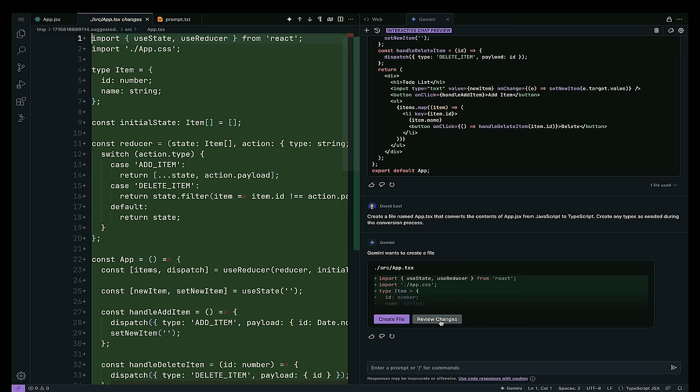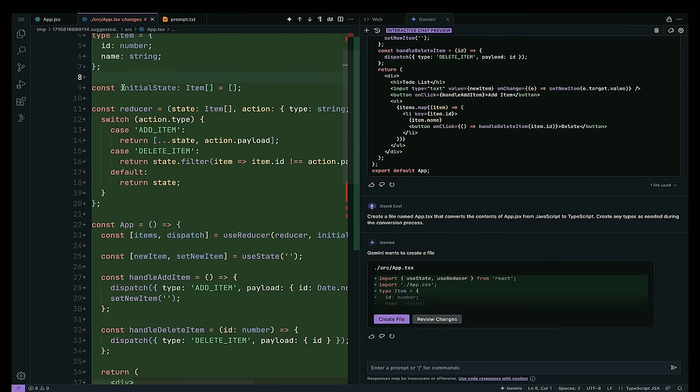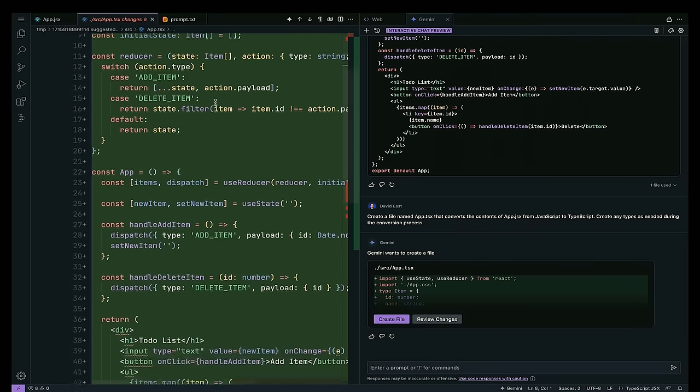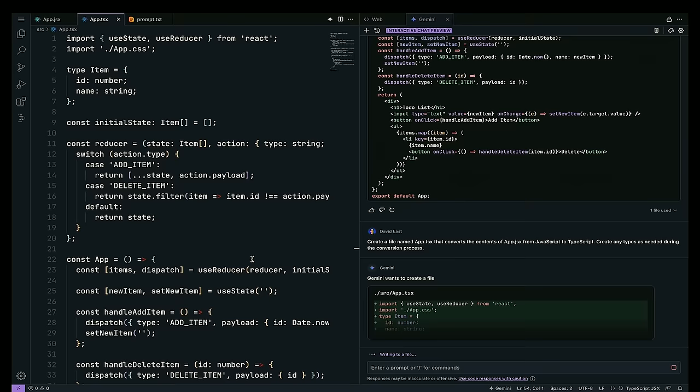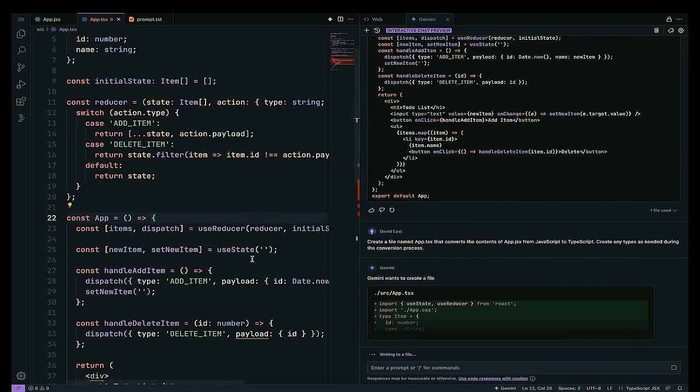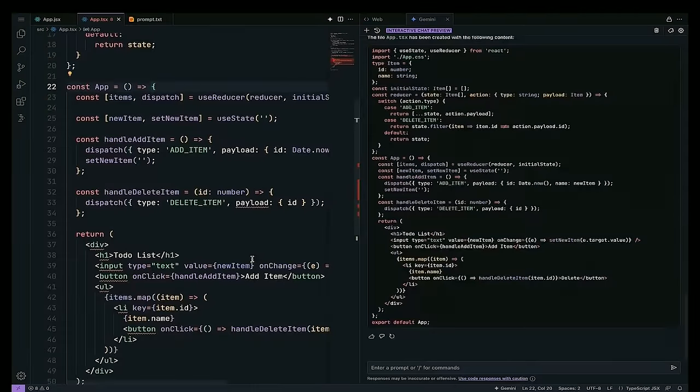So I'll review the changes again. And as I look at it, this looks like the right imports I need. I can see that it's created the type. It's annotated the types where needed, and it's kept my UI in place. So I'm going to go and create the file. And then now when I save, there is always a little bit of an error.